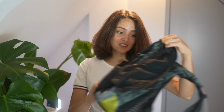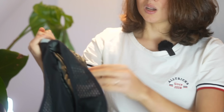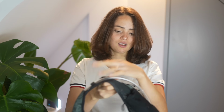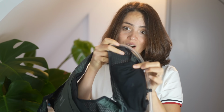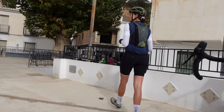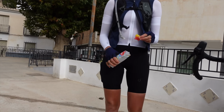And the Apidura one not only has an integrated bladder, so it perfectly fits here in one of the pockets, and you also have two additional pockets at the front to access things quickly on the go. And what I like the most is that I have two big pockets at the front, so I can easily store, if I want, an extra water bottle inside this one and some gels, which is really nice, especially for races. You just want to be able to access your food quickly on the go, so this is perfect.